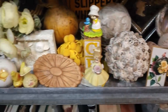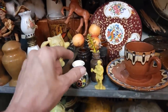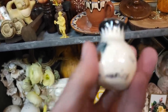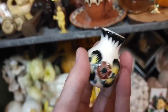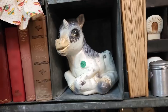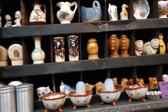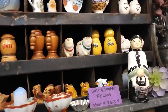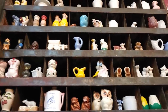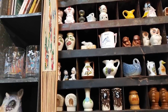There is so much to see in this booth. It's just a little treasure trove. Look at this little teeny tiny little, it's a Mexican pottery. Just a little teeny tiny vase. I kind of love that too. That is a unicorn planter. And then salt and peppers. I have bought a lot of salt and peppers from this space. Look at that. I love the display too. Such a fantastic way to display salt and peppers.